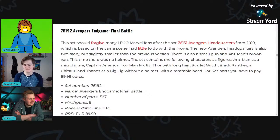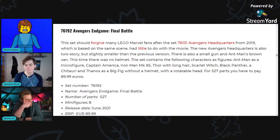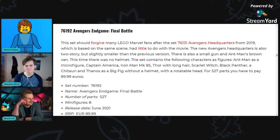So in terms of actual details for this set, we have the new Avengers headquarters, which will be a two-story but slightly smaller build. There'll be a small gun and Ant-Man's brown van. That'll be cool. It contains Ant-Man as a micro figure, Captain America, Iron Man Mark 85, Thor with long hair, which will be nice, Scarlet Witch, Black Panther, Okoye, and Thanos as a big fig without a helmet, with a rotatable head. So Thanos is going to look good. It'll be like an Egghead kind of thing.